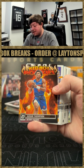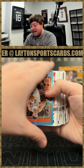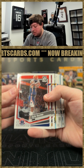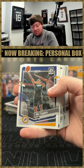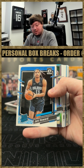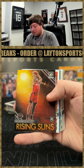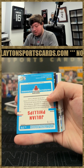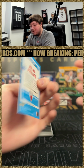Got Derek Lively rated rookie. Got Red Hot Rookies, Asar Thompson. That is a Grayson Allen to 249 for the Suns in the blue. Anthony Black. Got a holo Red Hot Rookies of Kaysom Wallace. Dominators De'Aaron Fox. Jett Howard. Got a holo Brook Lopez. Cam Whitmore. Got Amen Thompson Rising Suns. And a Julian Phillips, the Pink Velocity Raider Rookie Auto for the Bulls.